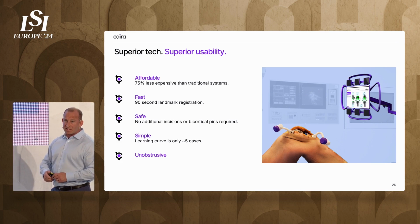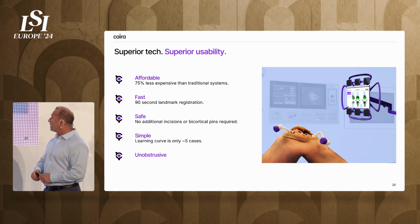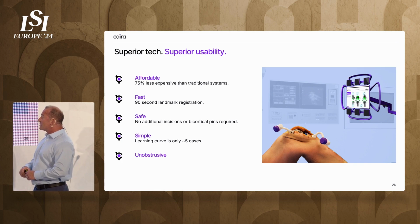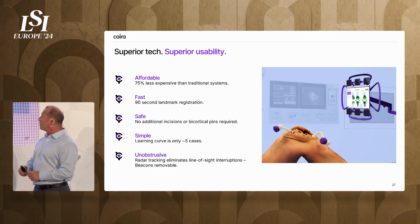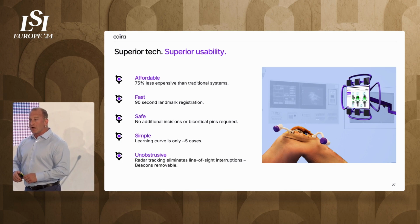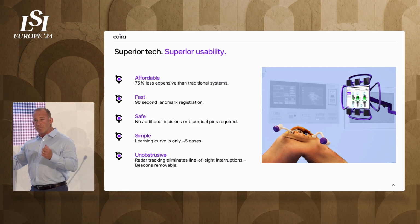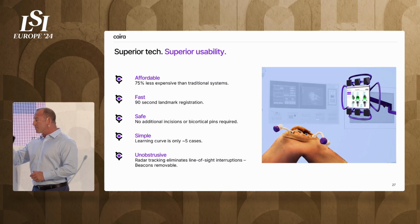We take time out of the procedure, both in terms of implanting the fiducials or the beacons, and then also the fast landmark registration saves time as well. Safe, no bicuticule pins. We eliminate additional incisions. It's a simple, as you saw from the video, very simple procedure, so it's a quick learning curve, and it's unobtrusive. The beacons, again, can be removed during the procedure, and the system is able to maintain sight and registration throughout.